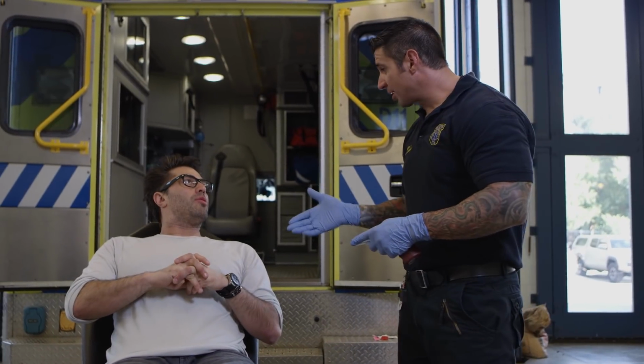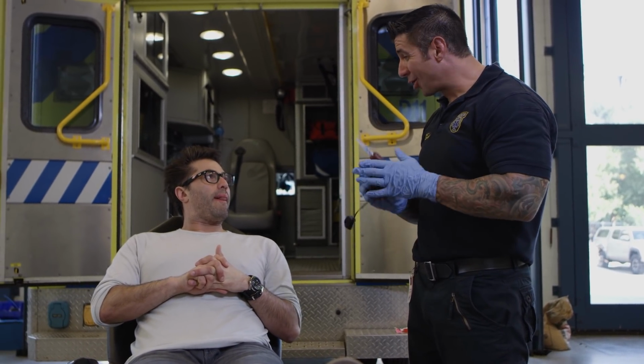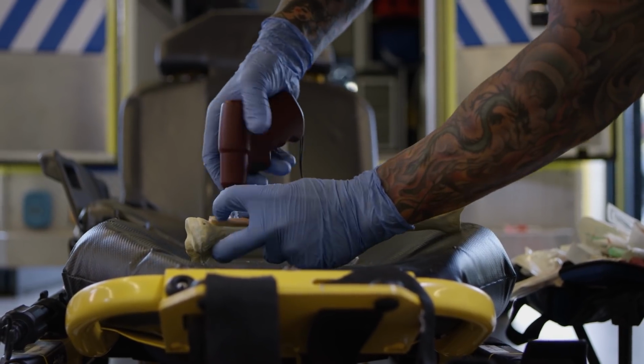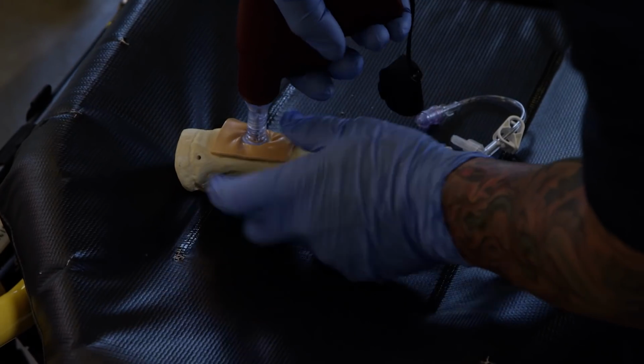So in the event of, like, cardiac arrest, when we need to get an IV established immediately, we have something called an IO, which is a drill. This allows us to access the bloodstream by drilling directly into the bone marrow when the heart's not pumping. And so we drill into your leg right here. To the bone? Correct. On 3, 2, and it seats.